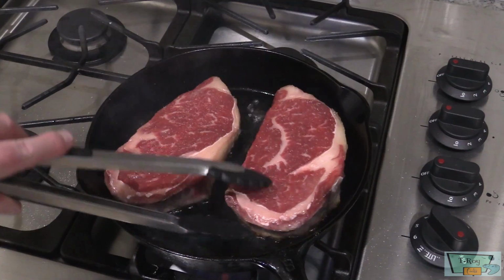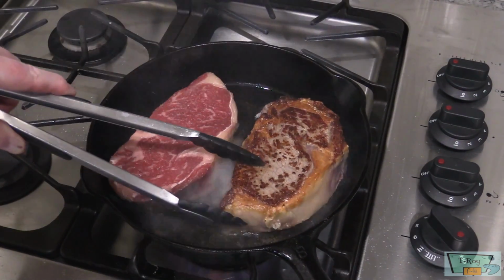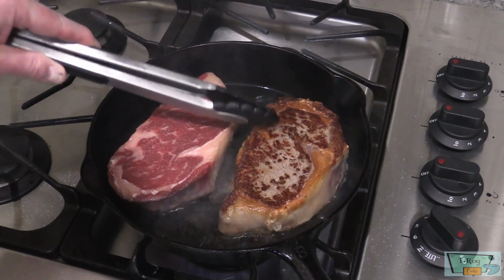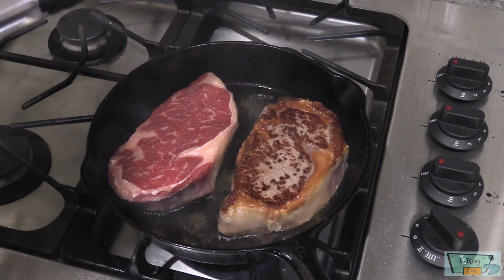All right, it's been, I don't know, 2.5 minutes or so. I'm gonna go ahead and flip this one over. Check out that nice crust on there. And again, I'm gonna leave Karen's going for like another minute or so, and then I'm gonna flip it.